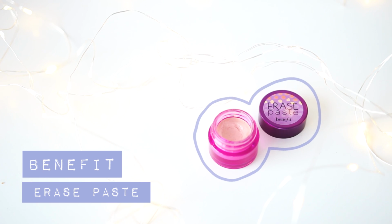I want to cover up, what I've been using is a little bit of the Benefit Erase Paste, and I just put that on top of my foundation. It comes with a little scraper, but I just use my finger. I think I'll start with like under the eyes and then a little bit on this juicy sucker. And I'm using a different finger now that I've touched my pimple, just to keep everything nice and clean in here. Use clean fingers. And then I just like to tap it in.